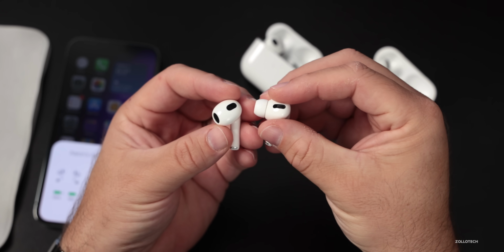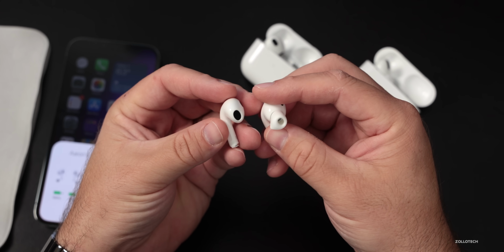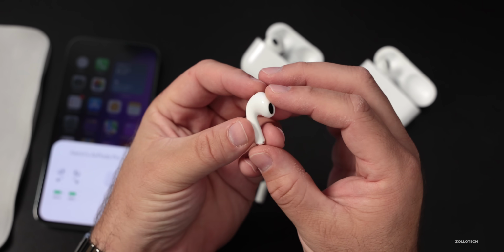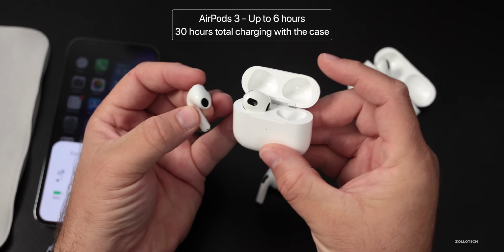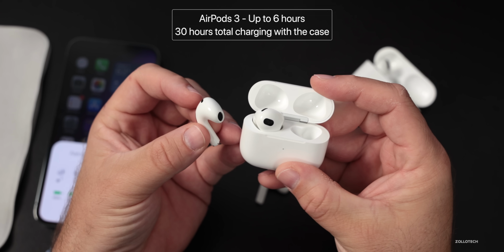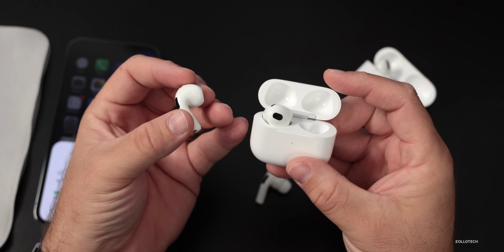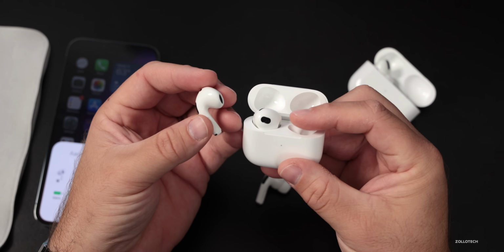Now, I'll show you how to control those features in a moment, but as far as overall battery life, there is a difference between both of them. AirPods 3 last up to 6 hours if you don't have the spatial audio feature turned on. And with the case, you can get up to 30 hours total. So if you have spatial audio off, you can get up to 6 hours, but with spatial audio turned on, it brings it down to 5 hours. So if you're not using spatial audio, you'll get the best battery life, and you can disable that, and I'll show you that in a moment.